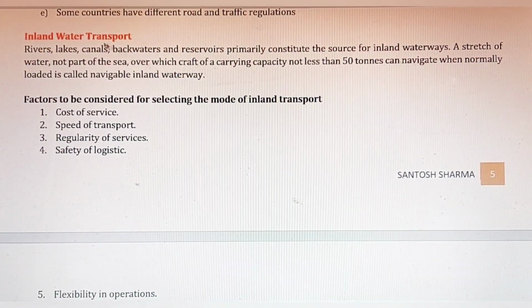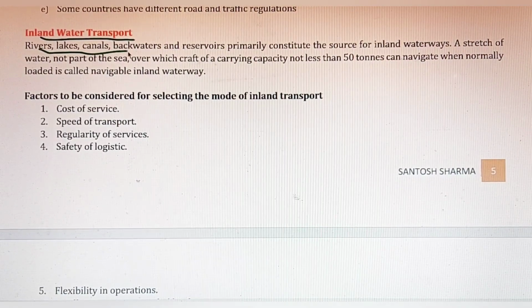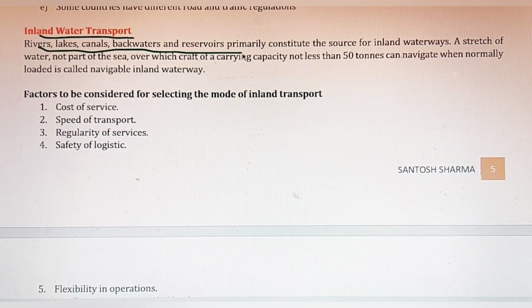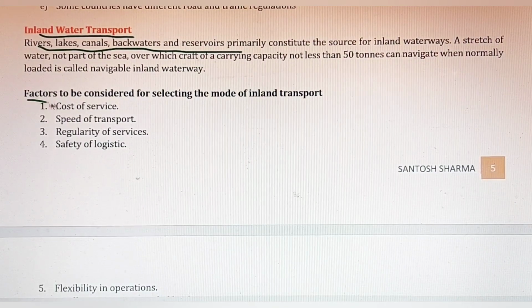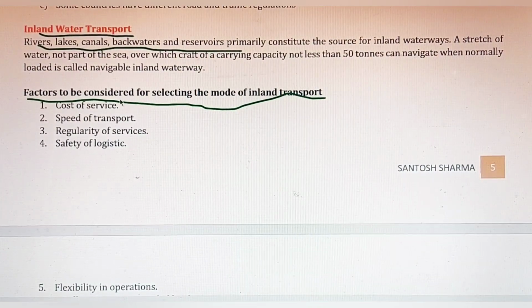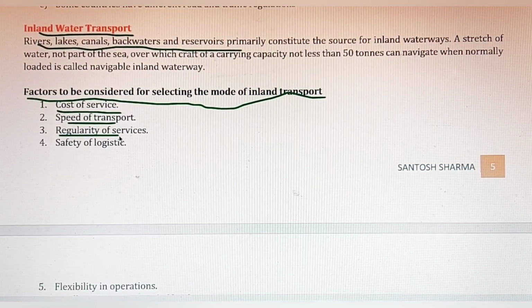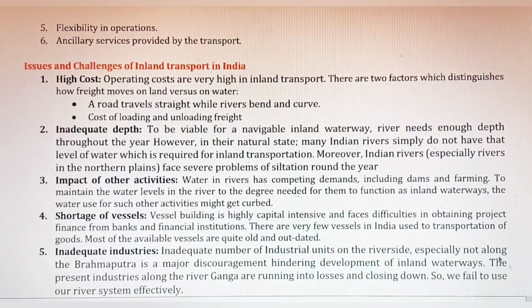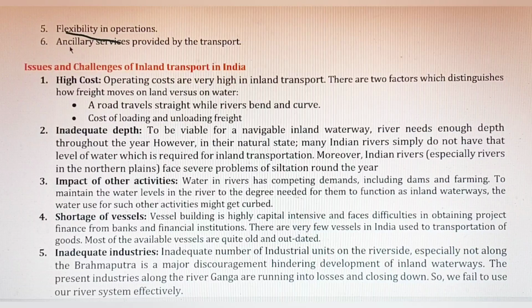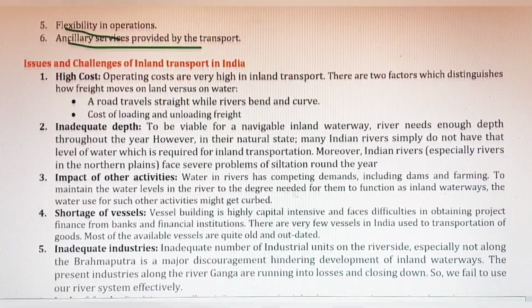Then comes inland water transport. Inland water system is transportation through rivers, lakes, backwaters, all this. So these all refer to inland water transport, and these are the factors to be considered before selecting the mode of inland transport, like the cost of the service, speed of the transport, regularity of the services, then safety of the logistics. Then comes flexibility of operations, ancillary services provided by the transport, so like this. So these are all important elements of this.